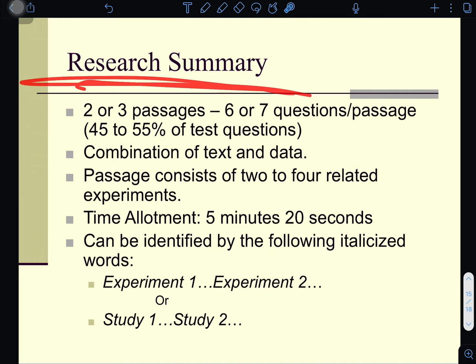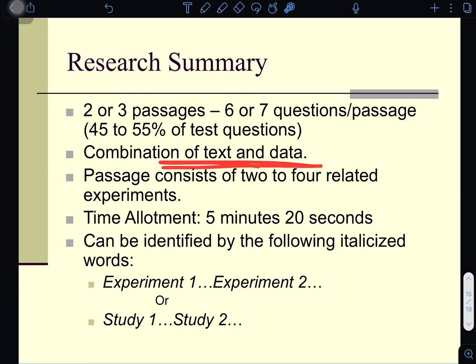The next passage that we're going to talk about is called research summary. Okay, so there's data representation, lots of graphs, very little text, mostly graphs and tables and charts. Research summary is a little bit different. There's less of these, generally 2 or 3. So there tends to be one less. It's a combination of both text and data. So there are some graphs, there are some tables, but then there's more text.